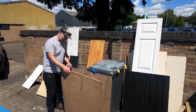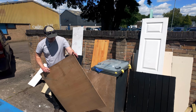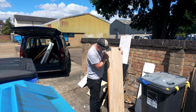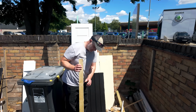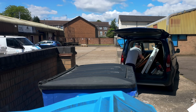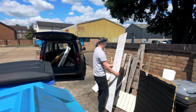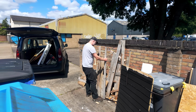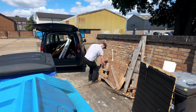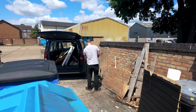This area turned out to be a really good haul in the end. Two decent sized bits of 12mm hardwood ply, a solid beech stave worktop, a few bits of pressure treated timber, and these offcuts of white acrylic, and loads of old pallet wood which were all screwed together with battens, and I'm going to take as much of this as I can too.